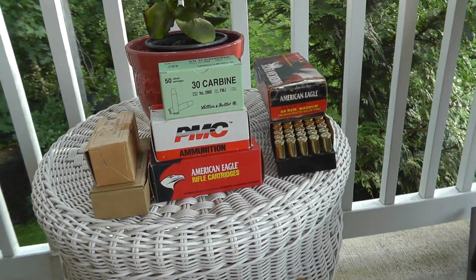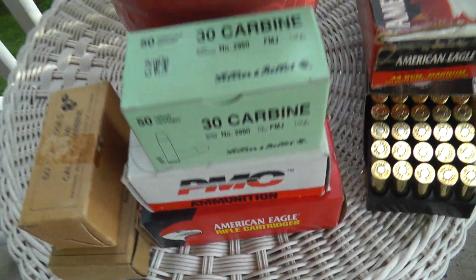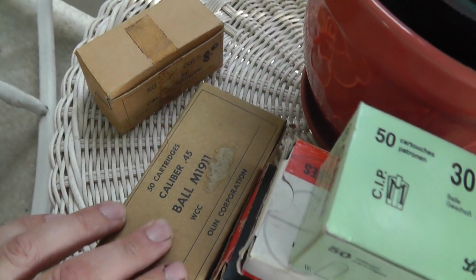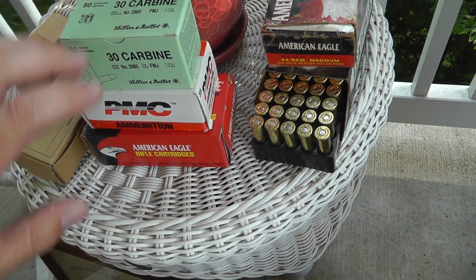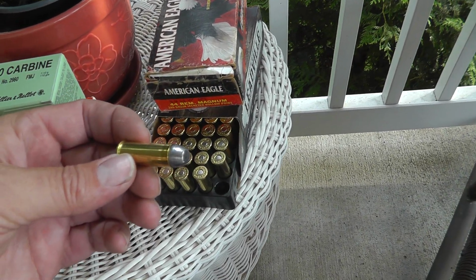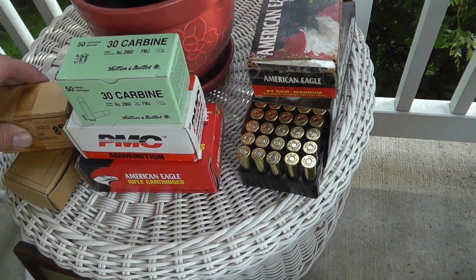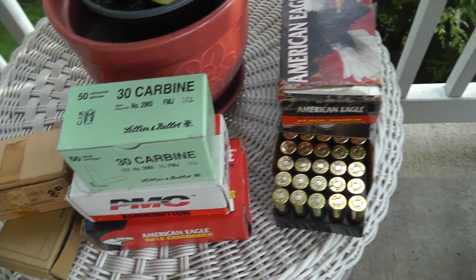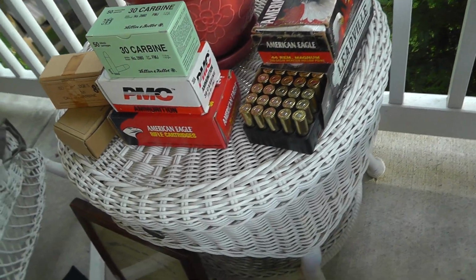Ammo. Got a really good deal on the ammo. Got 7 boxes. There's a 30 caliber carbine, full box of 45 ball ammo, 3 more boxes of 30 caliber, and 2 boxes of the 44 Magnum. That's all keepers. That was $60. Definitely money to be made there. Can never go wrong buying ammo.